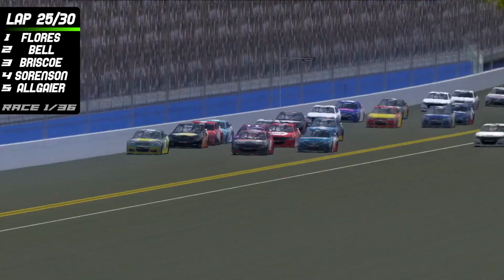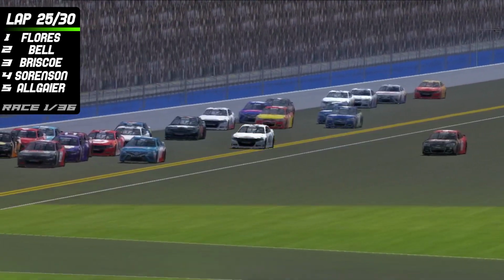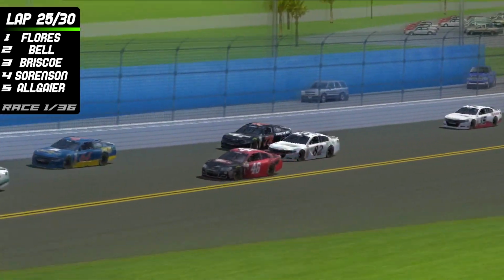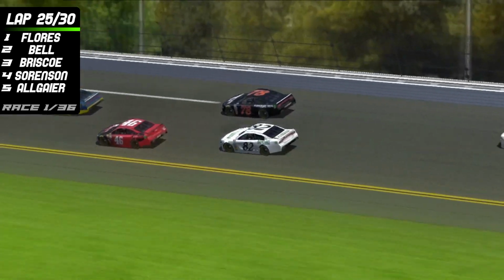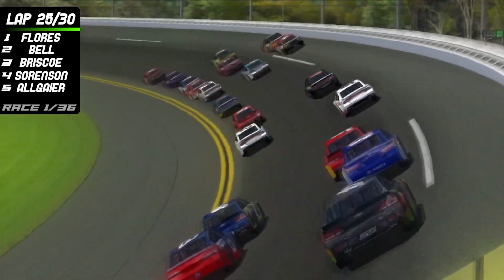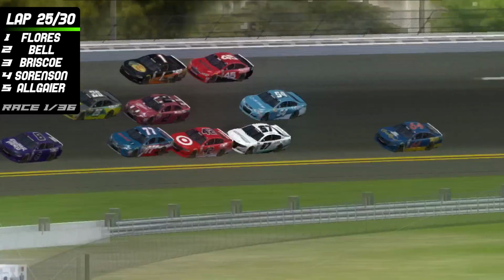Problems in the back. Dustin Griffith all the way to the bottom of the track. No caution. He didn't wreck. He's going to merge back up the track. Corey Battle all over the place at number 82. Jesus. That 82 all over the place.